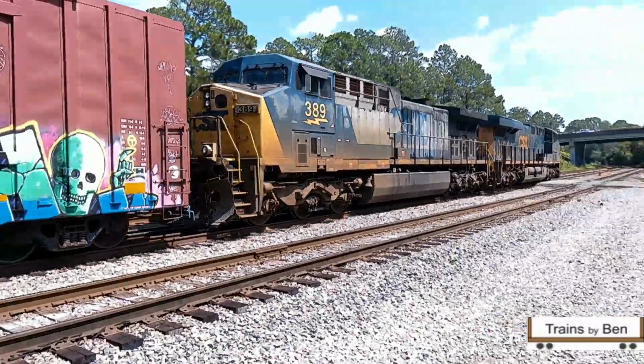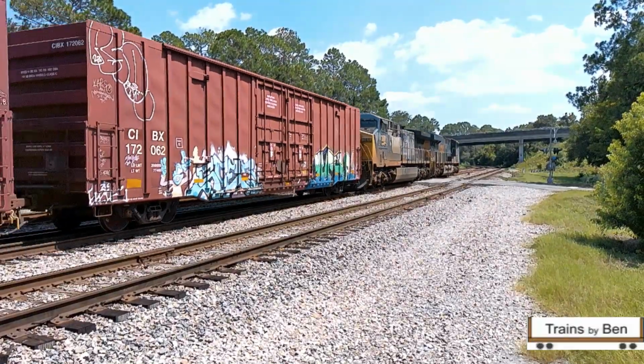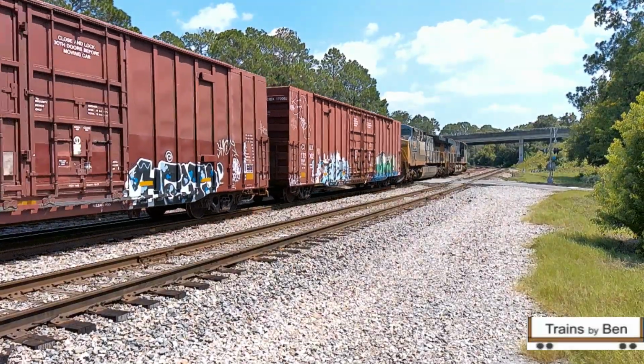It appears 389 could use a bath, some new paint. Looks like it's been around the world and back again.